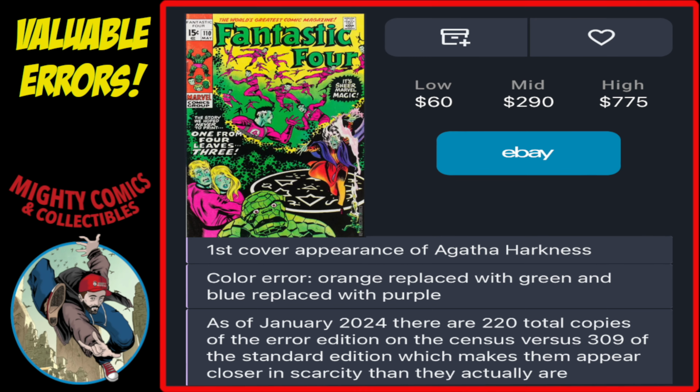With that said, let's check out some of these awesome error variants. We're going to start off looking at one of the more common ones, at least that I've seen. It is a copy of Fantastic Four number 110 and this is the first cover appearance of Agatha Harkness. Now, you can tell right off the bat something is odd about this book. It is a color error where the orange is replaced with green and the blue is replaced with purple.